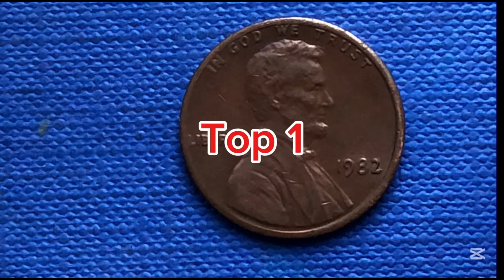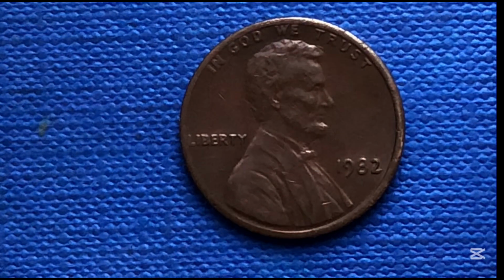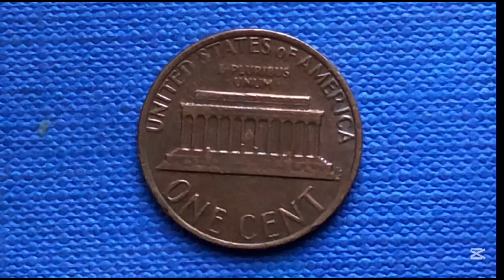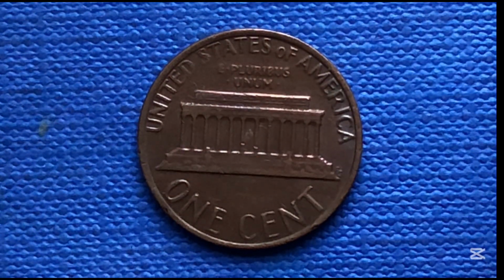Top 1. The story of the American Peace Penny of 1982, minted in Philadelphia, is one that captures the fascination of numismatists and history enthusiasts alike. A coin shrouded in mystery, rarity, and an almost legendary status, it has become a symbol of both the U.S. Mint's intricate processes and the unpredictable nature of coin collecting.